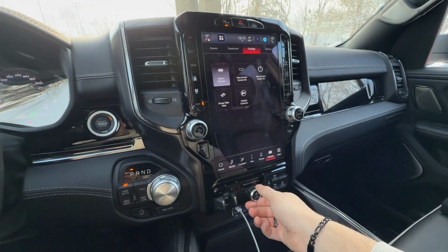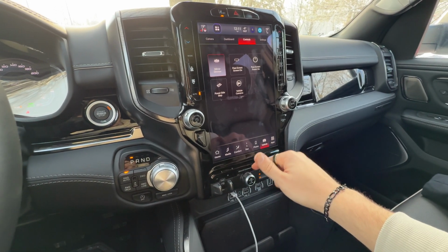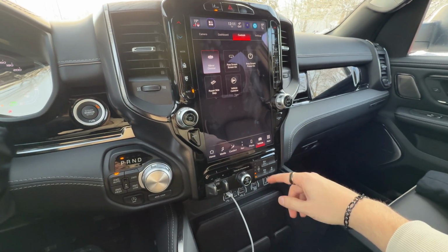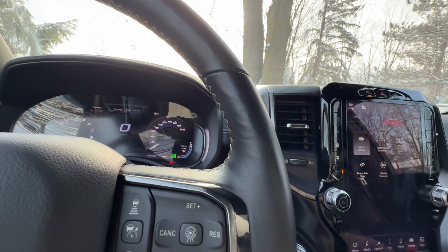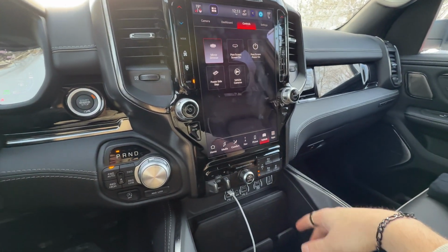We've also got this trailer steering button, so if I do need to back up a trailer, which I would be horrible at, not with this, because it would be able to center for me and I would be able to use it, which is very nice. You have your ride height selector, which right now is in aero. You can have off-road, off-road 1, normal, and then access, which lowers it all the way.